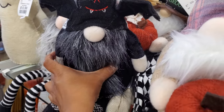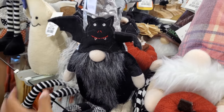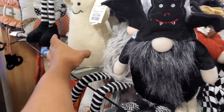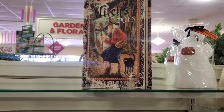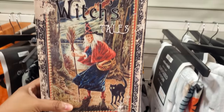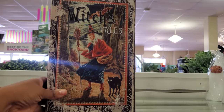$72. I found another gnome. He is a baddie gnome by Happy Haunting. He is $8. And look at this ghost. That one's a little different for $13. So I'm in a new HomeGoods location. So they have witches tails. And this is only $10.